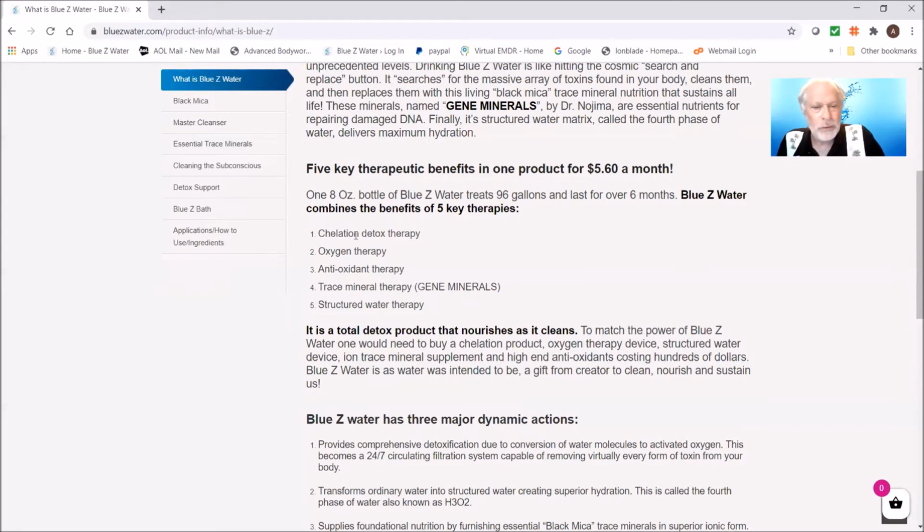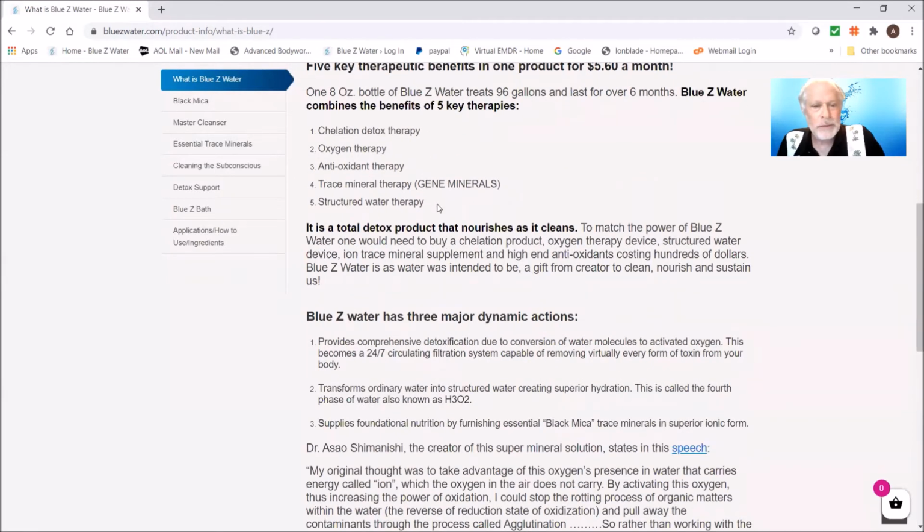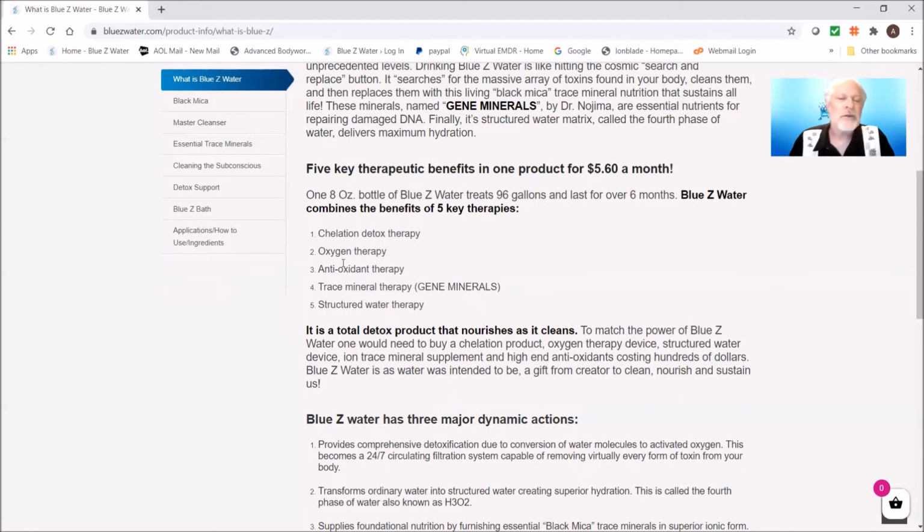Now, another question we get is, sometimes I see strands in the water. This is normal. It's called mineral stranding, and Bluesy Water has the minerals, and if you see the stranding, just shake the bottle and it breaks up the strands of minerals. This is from the minerals in the Bluesy Water stranding together. Think of it like pulp in orange juice. So if you just shake up the bottle, the stranding will disappear.